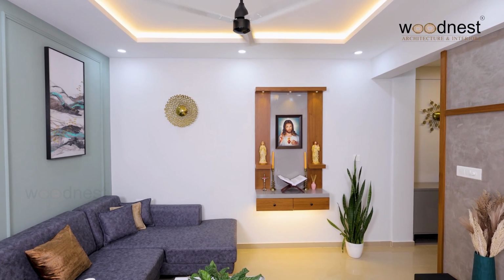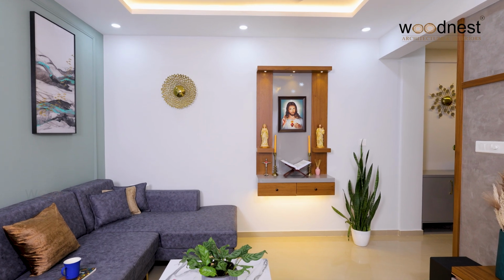This 3 BHK flat at Orchid Heights Apartment, Thrissur exudes simplicity and elegance through a carefully curated design approach.